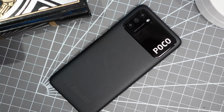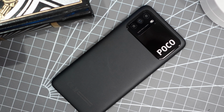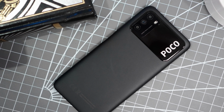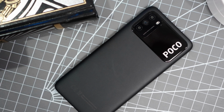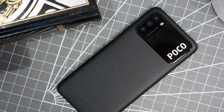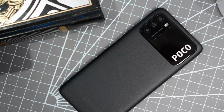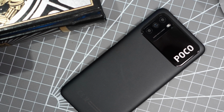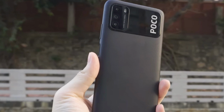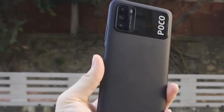You also have Android 10 with MIUI 12, a Snapdragon 662 and Adreno 610, which should be capable of playing Call of Duty, PUBG. Of course, again, you won't be able to max it out, but you'll be able to play those games just fine. You also have micro SD support, 64 gigs of internal storage, and 4 gigs of RAM as well. You also have actually dual speakers on this phone, which is crazy, along with a headphone jack. This phone does not have NFC, so no mobile payments with this guy.